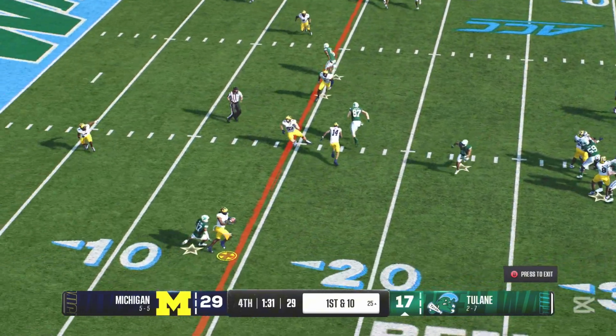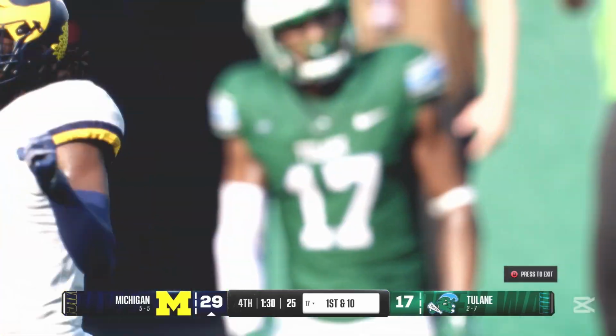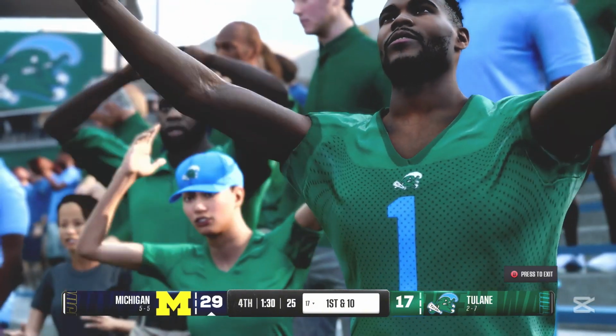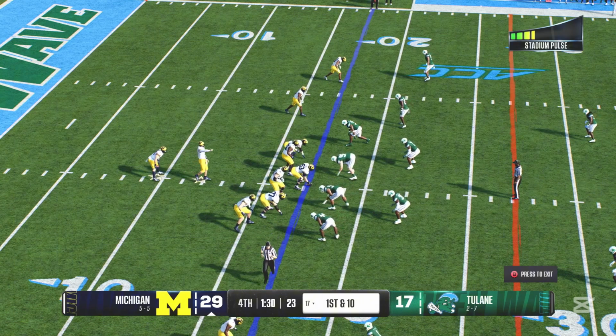He'll come out throwing on first down. And he is finding wide open defenders all over the field. His third interception of the day. That should be the nail in the coffin. What a great break on the football. Getting the big turnover. You've got the lead. Now just go out there, be smart on offense, and run that clock.